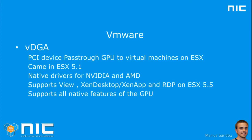Now, VMware also has pass-through mode, or direct graphics adapter. So I get full benefit. I can use every feature on the GPU inside a virtual machine. And then I can install native drivers from the vendor inside the virtual machine, whether it's NVIDIA or AMD. Now, since it's basically a Windows machine with a GPU, I can use any type of protocol on top of it if I want to, since it appears as a native GPU inside the virtual machine.